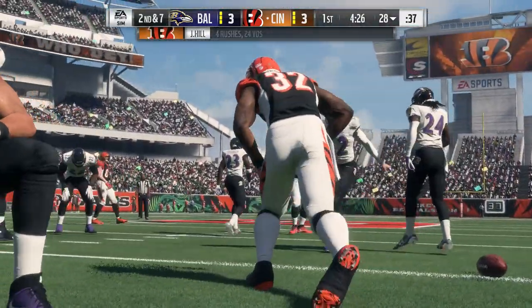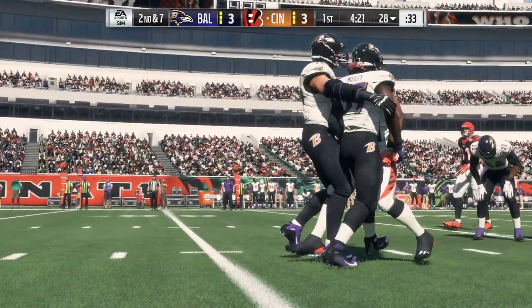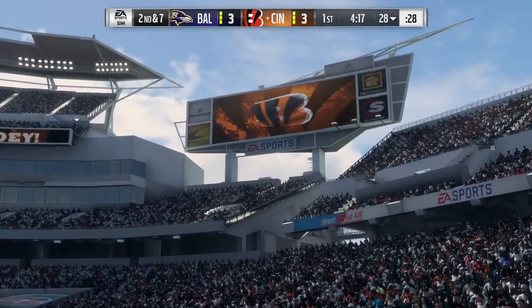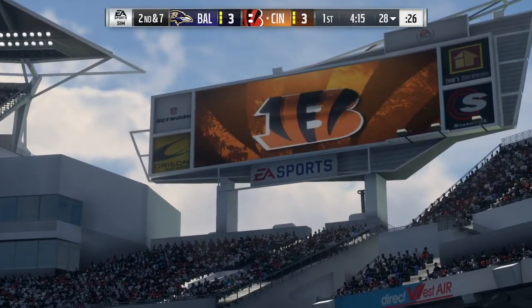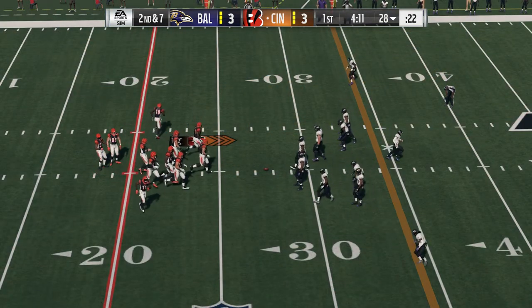And not a whole lot doing there as he'll get it up to about the 28-yard line. Give him three on first down. It'll set up a second and seven. And after the play on the ground, that brings up second down here.